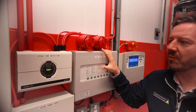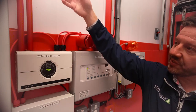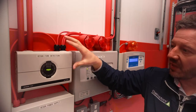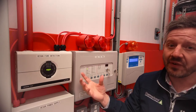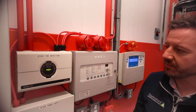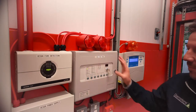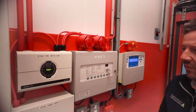So this is our main fire alarm panel, and here's how it works. One of these red pipes draws sampled air from the storerooms, and the VESDA unit itself looks for small particulate in the air to detect the presence of a fire or smoke. This is the VESDA unit in its normal state, no alarms. This is the fire alarm panel in its normal state, just with power on. You should have no other lights on these panels.